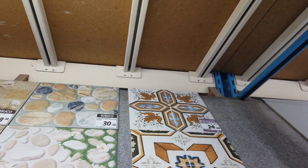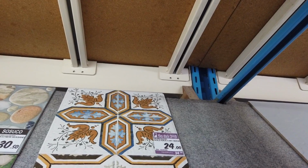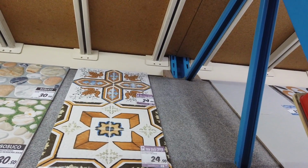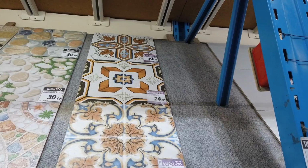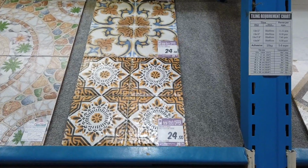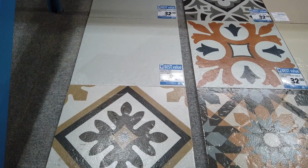So you also have the heavy pattern ones. Look at that on the top. That is now lowered down to 24 pesos only from 34 pesos before. And also here, there's another one, 24.50. This one, another heavy pattern one, 24.50. And on the bottom is the heavier one, heavy pattern, 24.50.